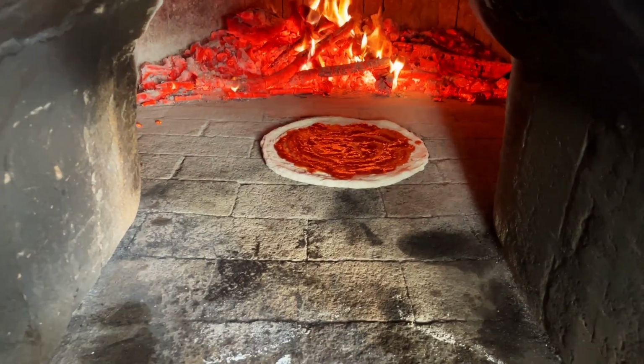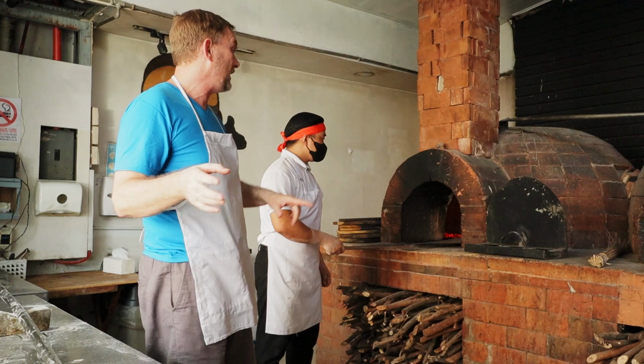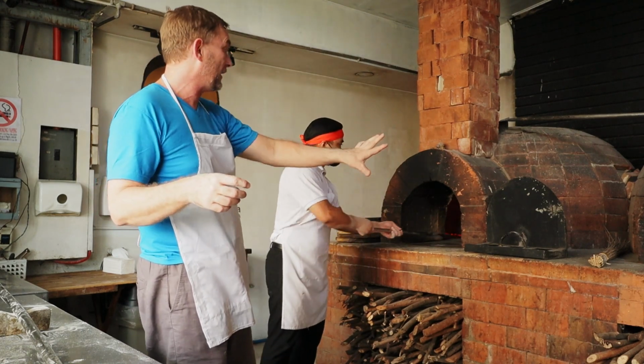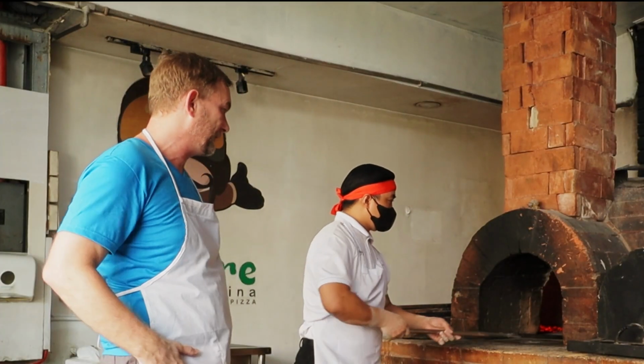That's our pizza we just made right there. One of the things that makes this as authentic as possibly can be is this wood-fired brick oven that they have here. They have 2 of these massive brick ovens set up here. It's gonna make all the difference in the world on the pizzas when we bring this out of here.